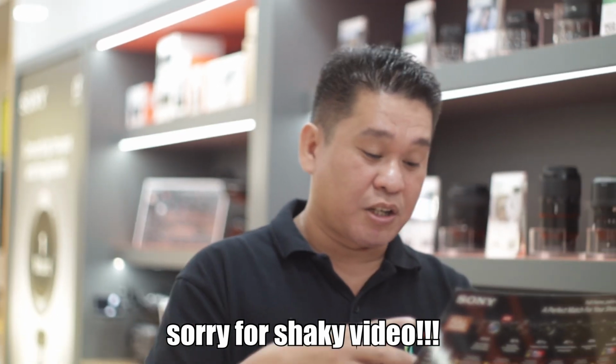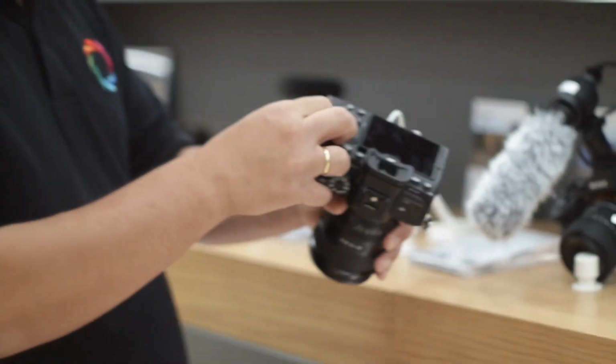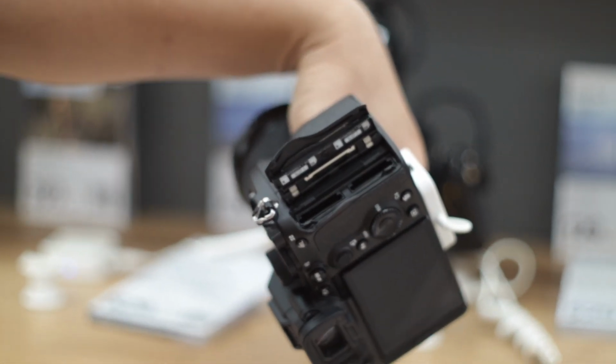Okay, in-body stabilization is already there. Again, similar with the A1 and A7R Mark IV. CFexpress, you have two CFexpress and two UHS-II. Again, if you are recording a higher bitrate on this camera, then you need to purchase the CFexpress Type A. Again, guys, all Sony cameras use CFexpress Type A.